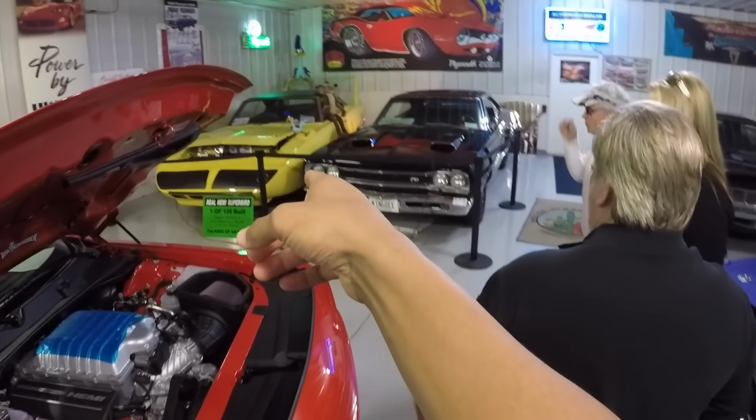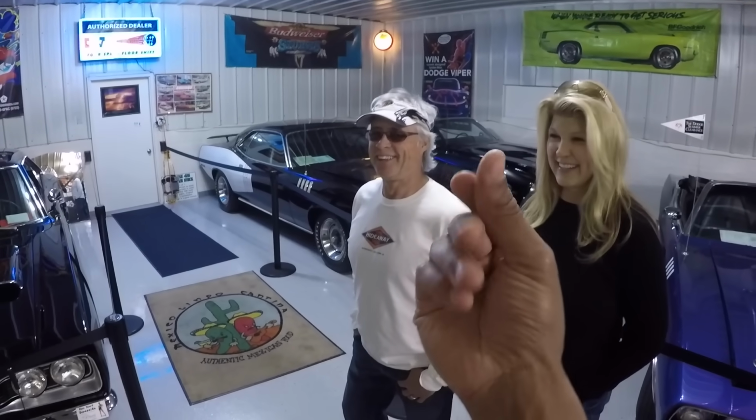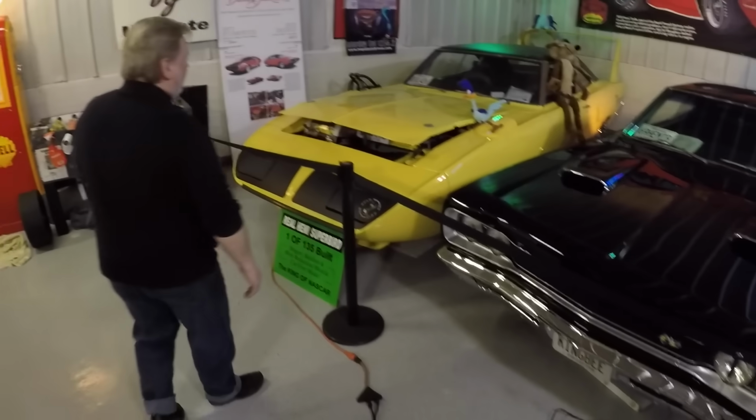Then what's this one over here? I've seen that one in movies. Superbird. All you guys out there in Hollywood doing your thing, Greg will rent these cars out as long as they're not touched. He can go along, I can go along too, and Penny wants to go too. They've got to pay it back, huh, Greg? Yeah, he said you've got to pay that back.